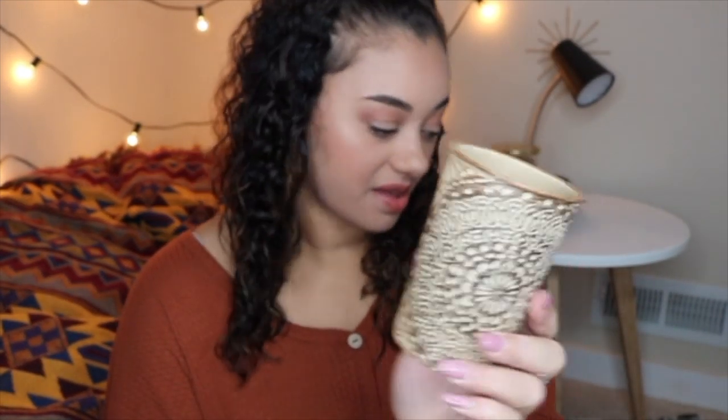And then this thing I picked up here was actually from Homegoods, and it was $6. This was in the section with the bathroom stuff, so it's really a toothbrush holder, but I thought this would be really cute to have on my computer desk for my pens and pencils and stuff. I thought that was super cute, so I love that.